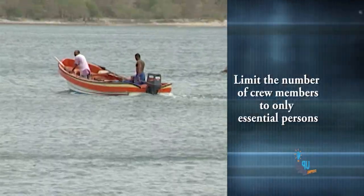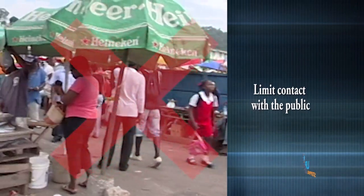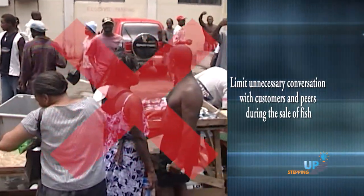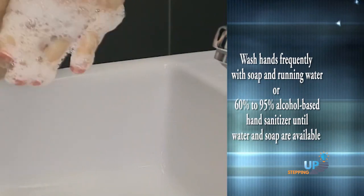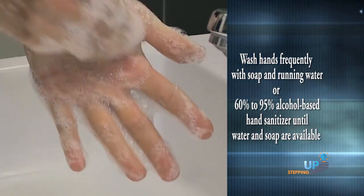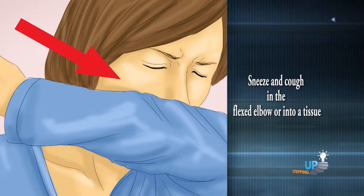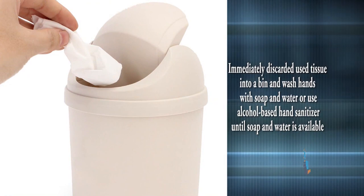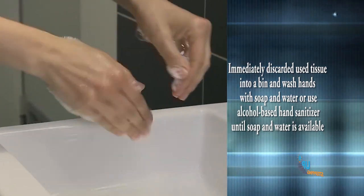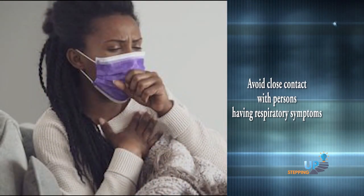Limit the number of crew members to only essential persons. Practice frequent hand washing and cleaning of all boat surfaces. Limit contact with the public, keeping a safe distance between each person. Limit unnecessary conversation with customers and peers during the sale of fish. Wash hands frequently with soap and running water, or use 60 to 95% alcohol-based hand sanitizer until water and soap are available. Sneeze and cough in a flexed elbow or into a tissue, immediately discarding the used tissue into a bin, and wash hands with soap and water or use an alcohol-based hand sanitizer. And avoid close contact with persons having respiratory symptoms.